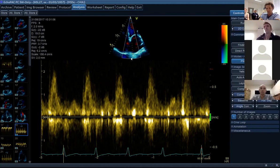The way we look at it: systole is from the beginning of the QRS to the end of the T wave, and here we've got what's known as the S wave, the systolic wave. The next wave is during diastole, from the end of the T wave to roughly the beginning of the P wave. That's the D wave, the diastolic wave. Just after that, you often get the A wave, or A wave reversal, normally associated with the P wave. What we're seeing here is the S wave is much smaller than the D wave, and that tells us we've got some form of raised left atrial pressure.